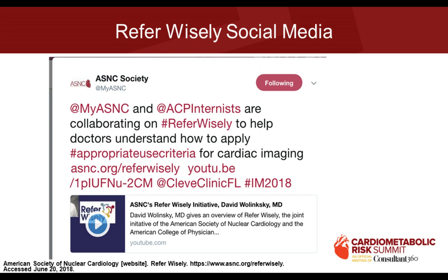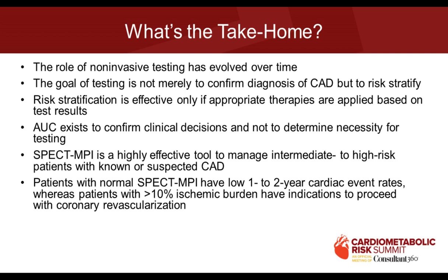So what's the take-home? The role of non-invasive testing has evolved over time. The goal of testing is not just to confirm the diagnosis, but to risk stratify. Risk stratification is effective only if appropriate therapies are applied based on test results. AUC exists to confirm decisions and not the need to test. SPECT MPI is a highly effective tool to manage intermediate to high-risk patients with known or suspected coronary disease. And patients with a normal SPECT MPI have low 1 to 2 year cardiac event rates, whereas patients with greater than 10% burden have indications to proceed with revascularization.